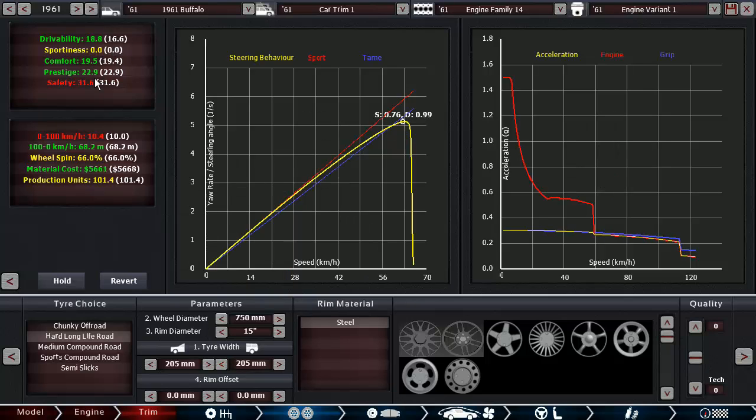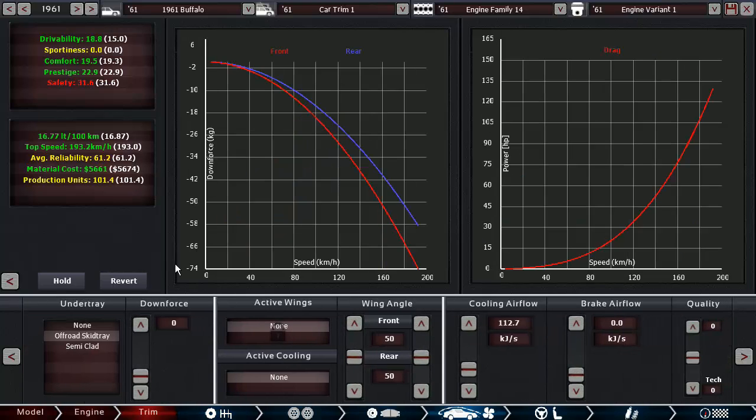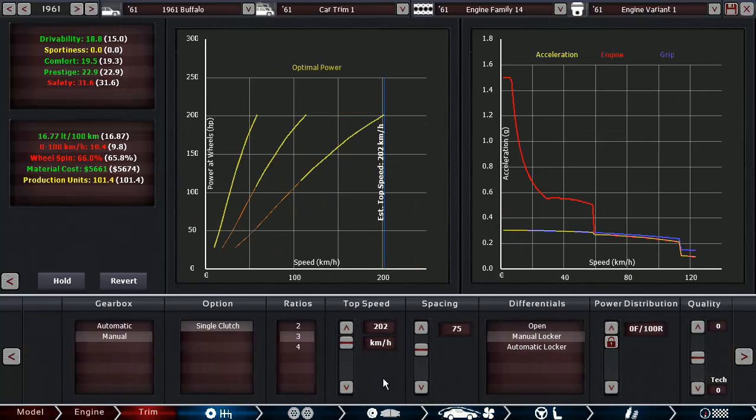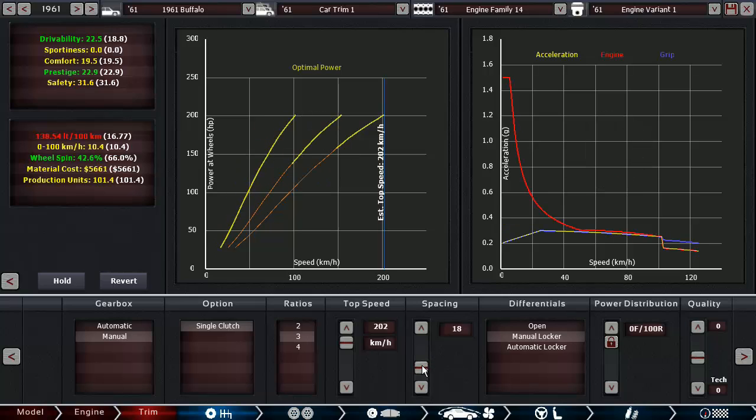Wait, what's our acceleration time with 225s? 9.8 seconds. With 205s, 10.4. That's fine. It will do 200 kilometers now? No, almost. What if we do this? That helps drivability.